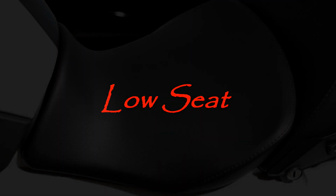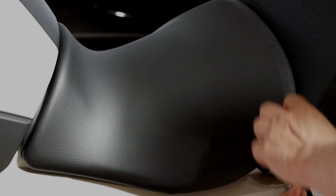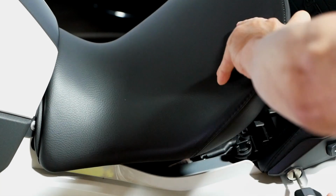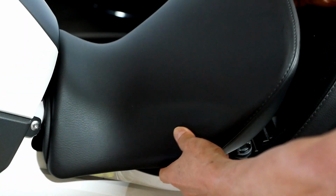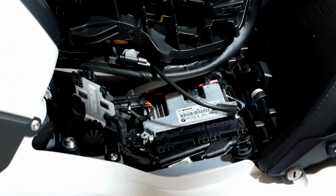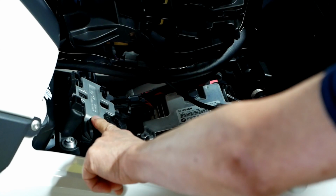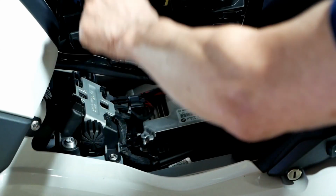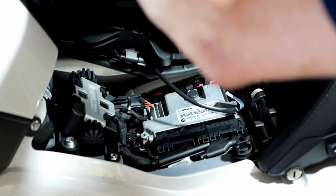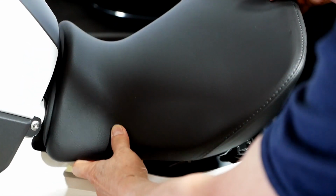The second BMW option is a low seat. I have a 29-inch inseam, so a low seat was a necessity to reach the ground with both feet, and not an option for me. The seat still connects to the bike's heated system, as you can see by the electrical connection, and the forward mount is set to the L or low setting. On the rating scale, I also rate this item a 10.